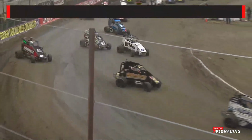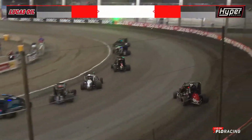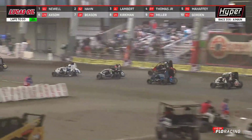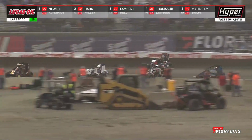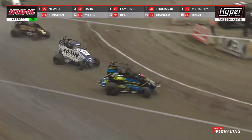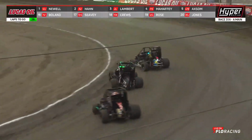So KTJ testing the top, and he's going backwards. I don't know if it's there yet, as it took him a long time to get that car rotated, so he's going to fade back in and behind Axsom, who's going to take over, I believe, what is position 5 of the raceway. Lap number 1 is Newell being chased by Hahn.